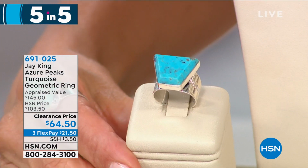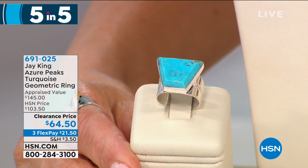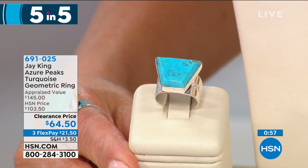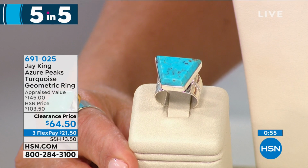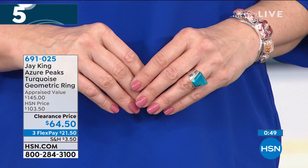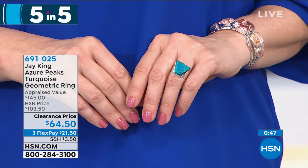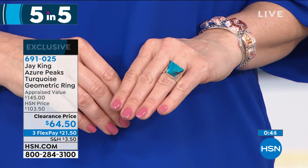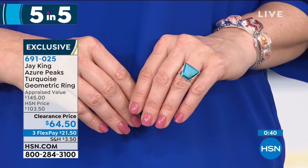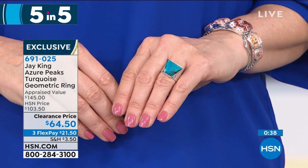It's big, it's bold, it's turquoise, and it is the Azure Peaks turquoise geometric ring. Here we go, clearance price, now 40% off. It's down to $64.50. Check out the size of that center stone, 17 by 13 millimeters, all natural color, all solid sterling silver. Jay King, what a great big bold look to start our show. This is a massive, massive ring at a ridiculous price.